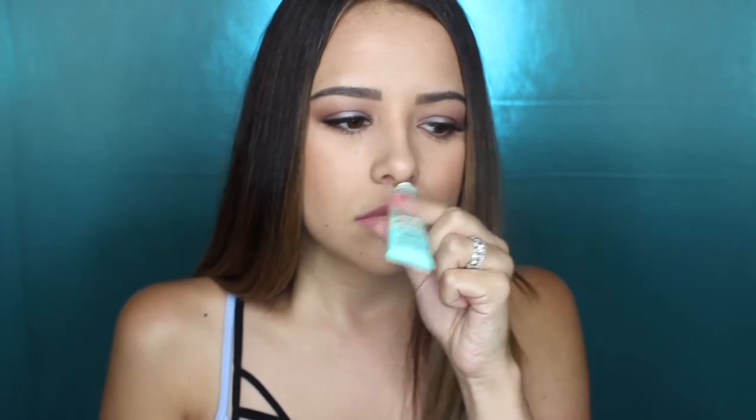I like to use it just in my T-zone because that's about where I have all of my visible pores, and it smells really good. I don't know how to explain it, but I just love the smell. I don't even know how to describe it to you guys, but it smells good. I like putting it on my face in the morning because it just smells nice.